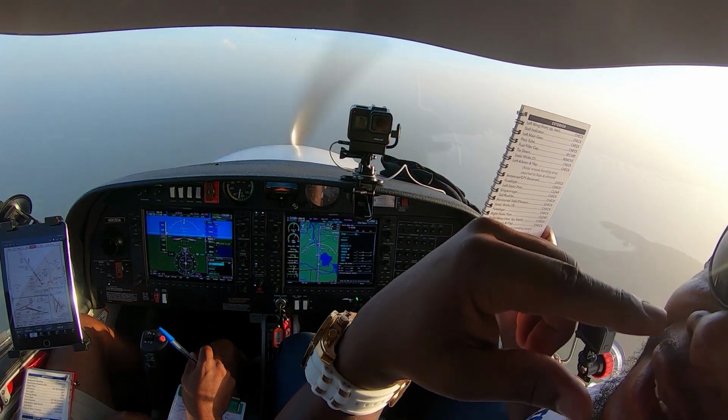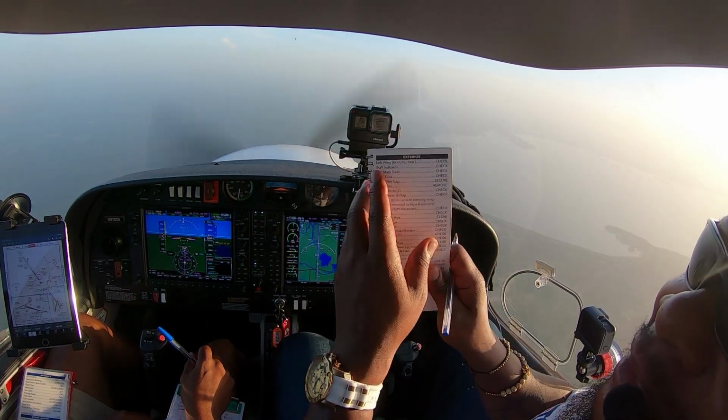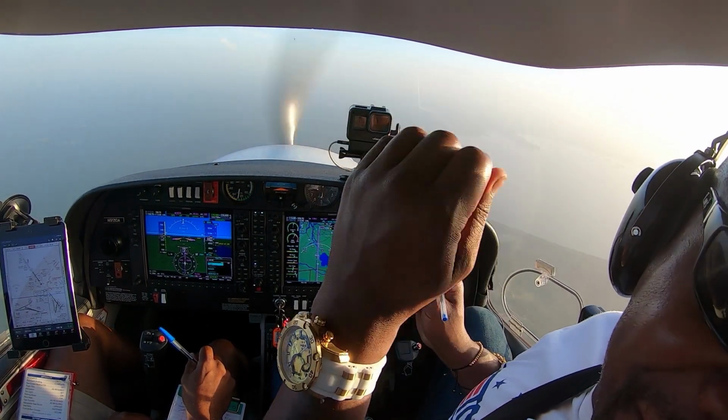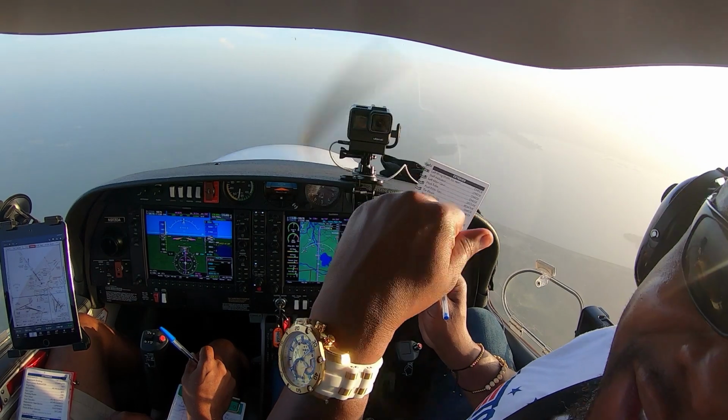In the air, you go to your checklist. If you don't go to your checklist, you don't want to be in the air. You see the check engine light, you don't want bad news.